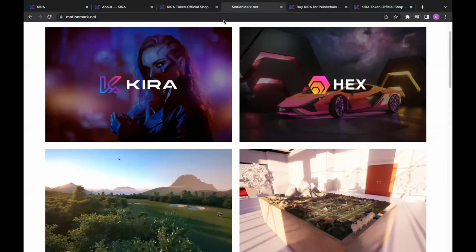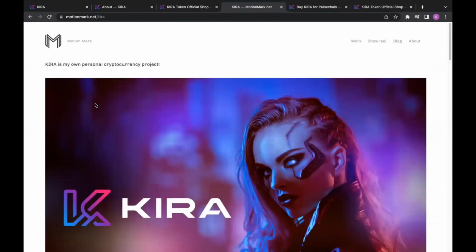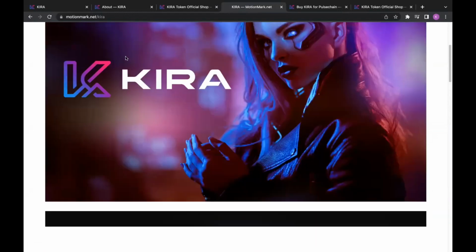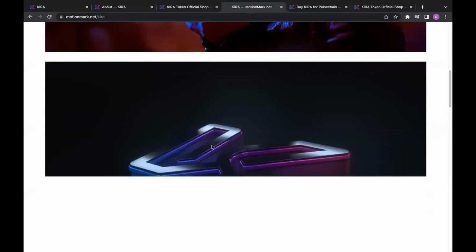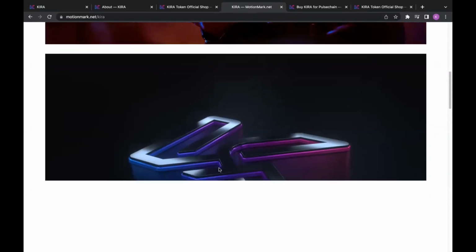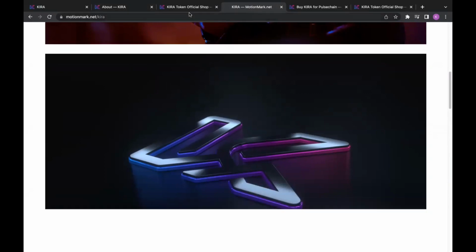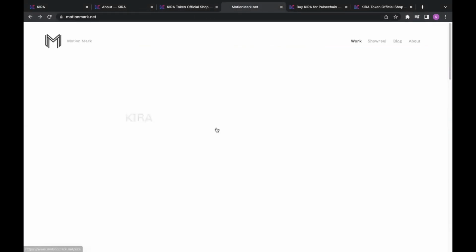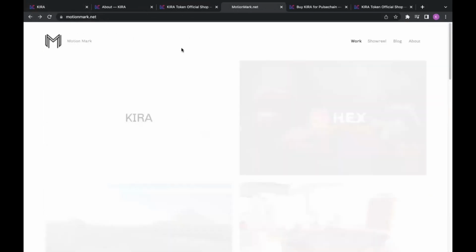Now, coming over here to Motion Mark, this is what really caught my eye, when I clicked over here and we saw this imaging, the overall marketing scheme, how they're presenting the branding, the logo, and also the fact that my computer is taking forever to download this really, really detailed image. You can literally go through each and every one of these projects and check it out, because Motion Mark did stuff for Hex. They've done stuff for Pulsechain.